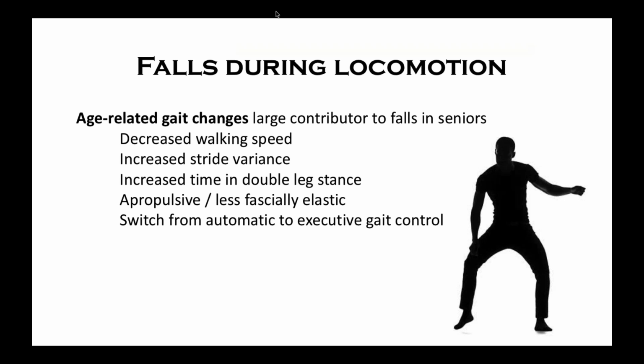Another thing that was noted is that as we age, we start to see an increase in stride variance, where you have a shorter step on one side and a longer step on the other. It could be an asymmetrical stride, and that's going to contribute as well. Or step 1 and step 5 could mismatch in stride length and stride speed. So there can be speed changes as well during an aging gait pattern.